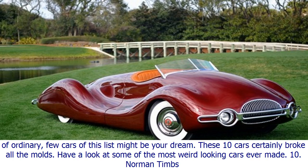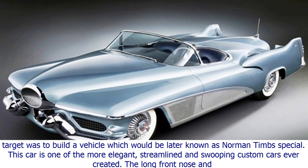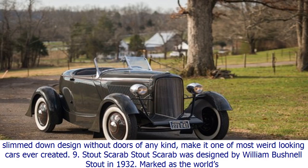10. Norman Timms Special. Norman E. Timms was an influential engineer during the 1940s who worked with Tucker Automobiles. At that time, he took a project in his hands that would take over 3 years to complete. The target was to build a vehicle which would later be known as the Norman Timms Special. This car is one of the more elegant, streamlined and swooping custom cars ever created. The long front nose and slimmed-down design without doors of any kind make it one of the most weird-looking cars ever created.